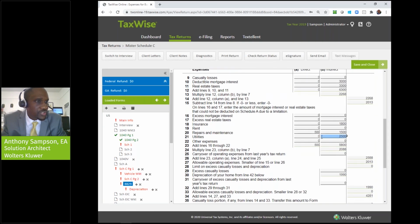Towards the middle section, you'll see line 21 says utilities, and you'll put that in the indirect side, unless they've got a separate meter for their home office. On the indirect side is where you put in the utilities, the annual amount, what they paid for the entire year. Make sure you're multiplying what they paid for the month to get the entire year on utilities. The client can provide that to you, Sophia.